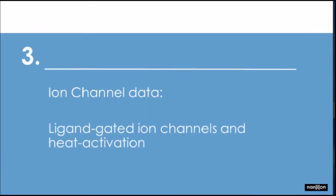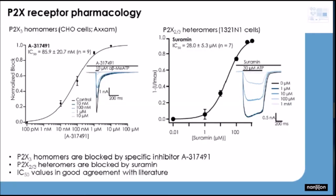Now I would like to show some ligand-gated ion channel and heat activation experiments. For ligand-gated activation, we used P2X receptor pharmacology. On the left side, you can see P2X3 homomers expressed in CHO cells. And as you can see, pre-incubation of the cells with the blocker A317491 in various concentrations inhibited the alpha-beta ATP activated current in a concentration dependent manner.